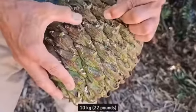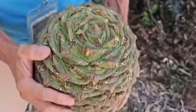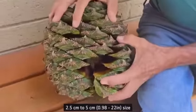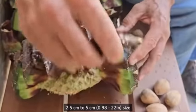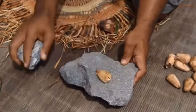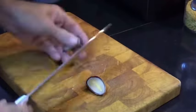Each bunya pine cone generally contains between 100 to 200 seeds. The female cones rely on pollen from male cones to fertilize the seeds. After fertilization, the female cones mature over several months before dispersing the seeds. Bunya nuts can be roasted and eaten as a snack, similar to other nuts. Roasting enhances their flavor, making them a delicious and nutritious treat.